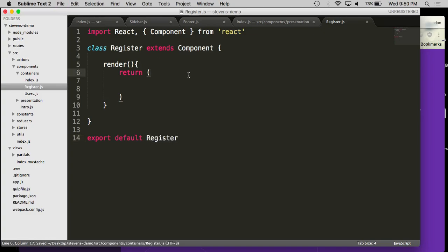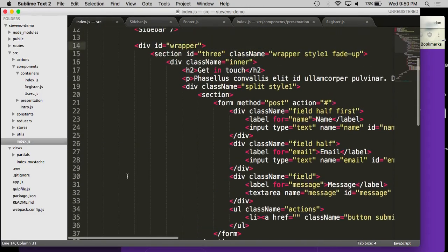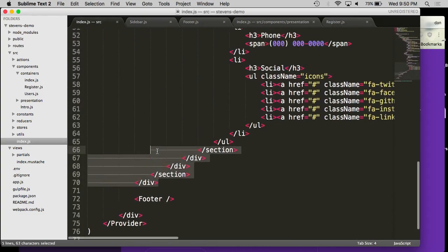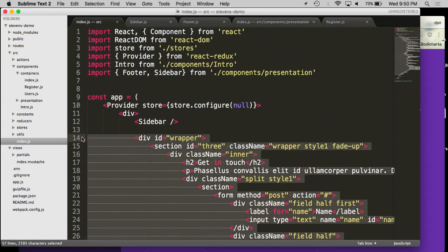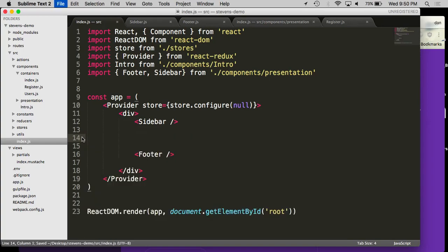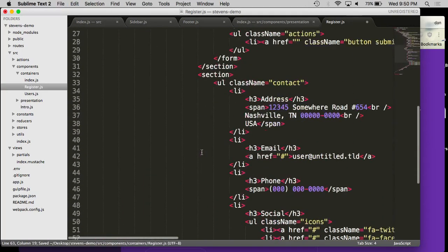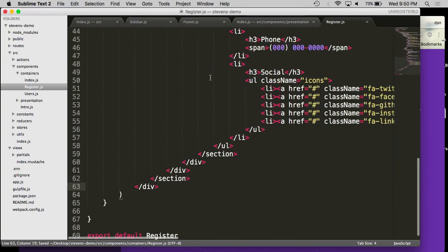Okay, so the process is basically the same. We just grab the code and put it in here just like before. So let's go ahead and do that right now. Let's grab the entire div. That wrapper div, let's grab that whole thing, throw it inside the register component, and then render that. The containers component already has an index.js, so don't forget to export it there. These are very small mistakes that come up again and again, so little things that you just want to keep in mind as you write code, I guess.